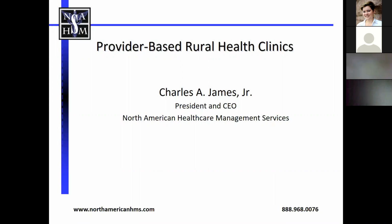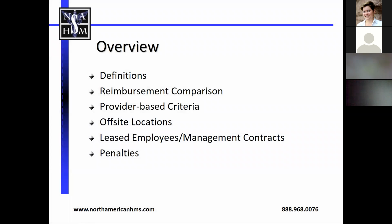health clinics. So obviously that is our topic, and if my controls will work for me, these are the areas we're going to talk about today. I want to go over some brief and very basic definitions for some of us who may not already know some of these terms, maybe some of us that are new to the hospital environment. I'm going to talk about a reimbursement comparison. And then my main thrust for this presentation is I really want everyone to be able to get a handle on what our criteria are for being provider-based, what some of the differences with those criteria are for off-site locations, and frequently with so much of our hospitals having taken over clinics, we often want to have configurations with leased employees and management contracts, and we want to talk about what the parameters for those are, as well as what some of the penalties would be for non-compliance with your provider-based criteria.